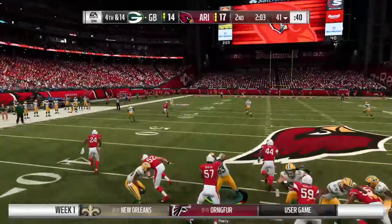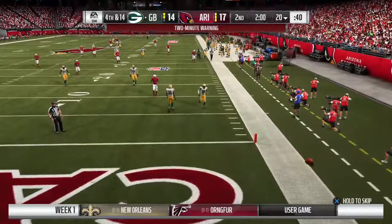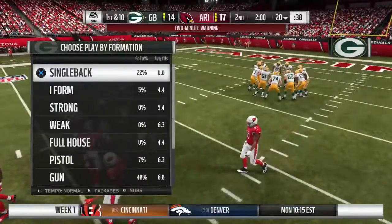Here comes the Cardinals punter now as he's on to punt for the first time tonight. So 2 minutes to go in a wild first half. More from the desert after this.